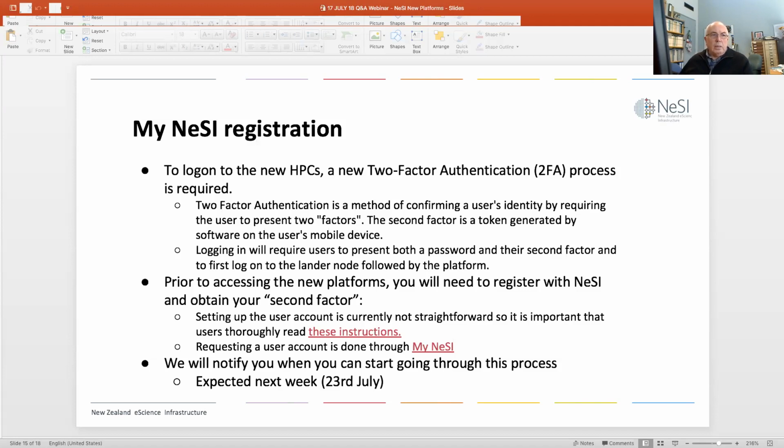We'll roll it out. The key thing, so everybody is aware, is that the lander node will be kept up to date with every change and every fix that needs to be applied. And we will monitor everybody who lands on this node, and we'll be looking very carefully to manage security risks there, as you would expect, because it's your data we're protecting as well as the systems.